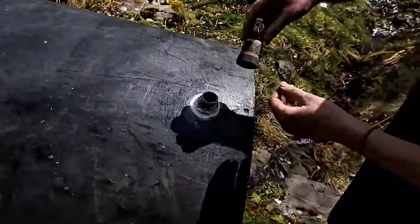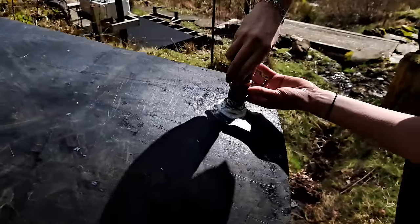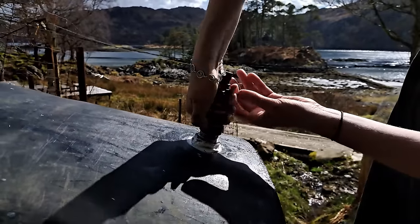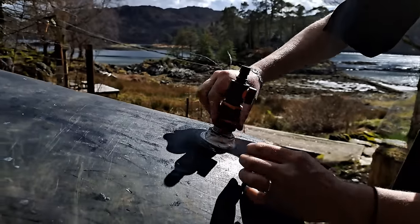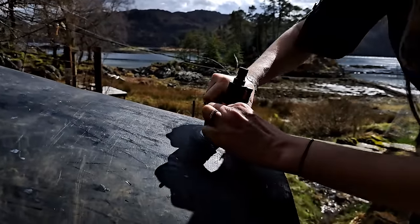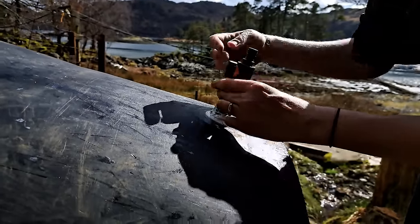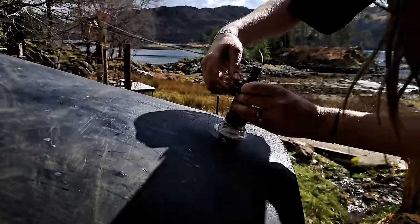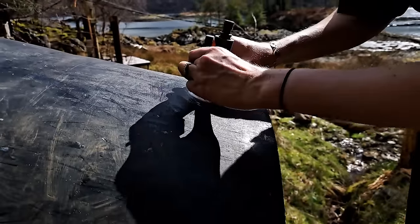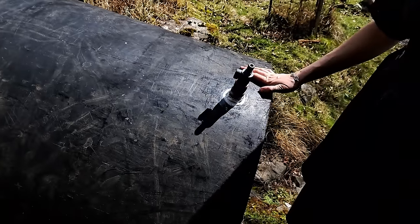And this is the infamous tap which we've been waiting forever for. All the shadows make it look very atmospheric. So, once that's done, then it's our wee tap that you wanted. So now we just need to wait for a couple of rainy days.